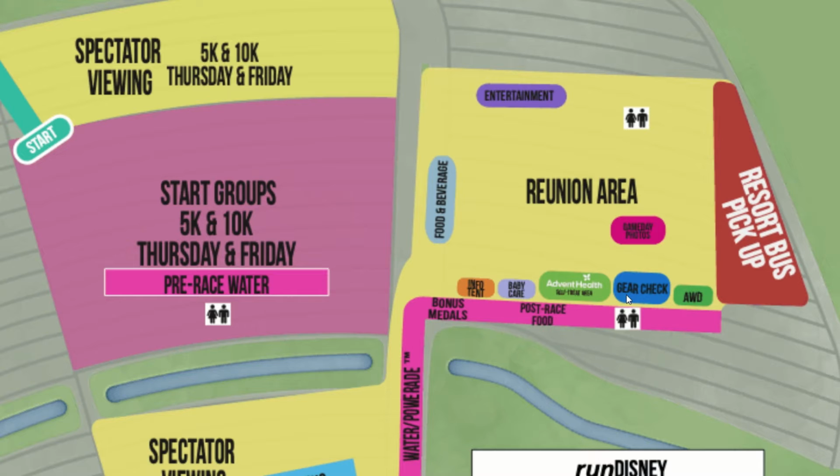This is your gear check area. In order to check your gear, you need to use the clear bag that was provided to you at the expo when you picked up your bib. You have to mark your gear check bag very clearly with your bib number. That way when you pick it up, you get the right one. And just FYI, there are a lot of trailers, so remember which trailer you put it in.